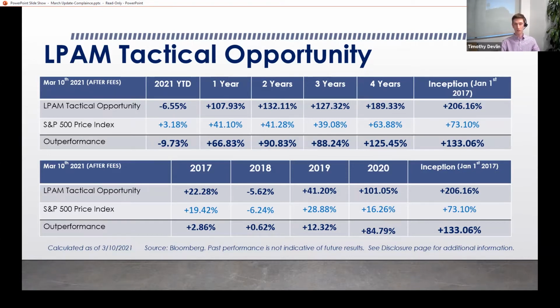But this morning when I took a look at it, I think the next closest one was right around 91%. So 16% below our 1-year number as of today. And that's a great point, Tim. So over 1 year, our investors have been able to generate 107.93% returns after fees. This is key.